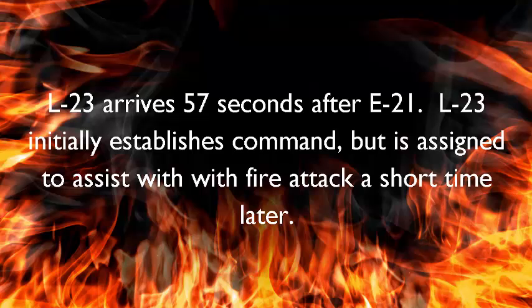Ladder 23 is on scene. We'll be at South Braden Command. We have a hydrant right across the street from Engine 21, so we'll go ahead and use that. Copy. Car 645 has arrived on the scene. We'll be assuming Braden Command. You have a hydrant that we can hand lay to? Affirmative. It's right across the street from Engine 21.